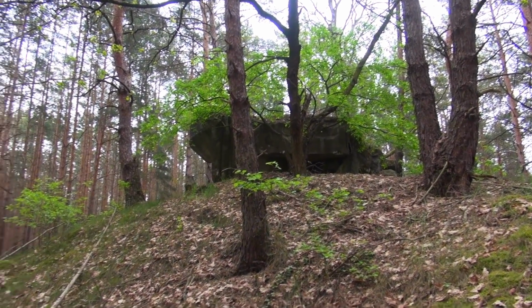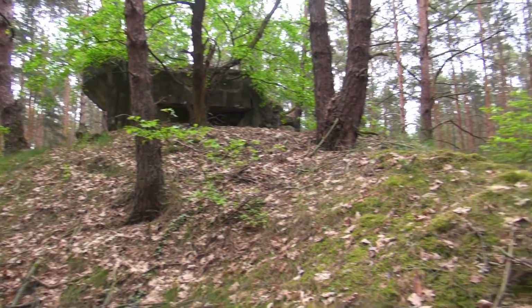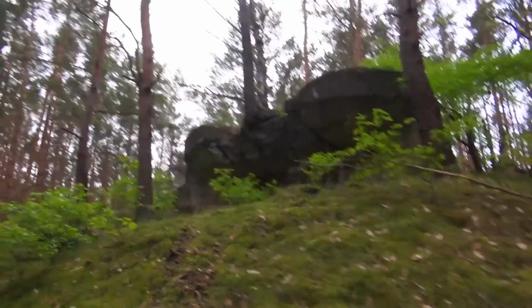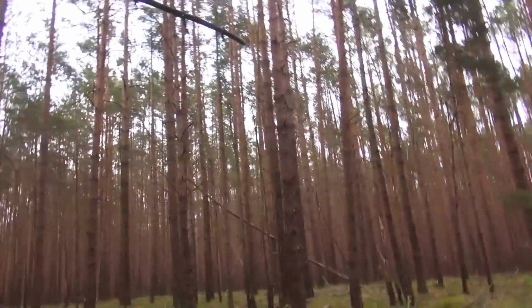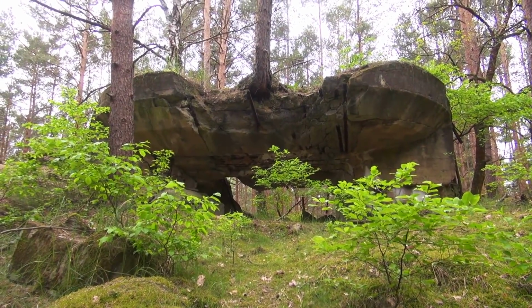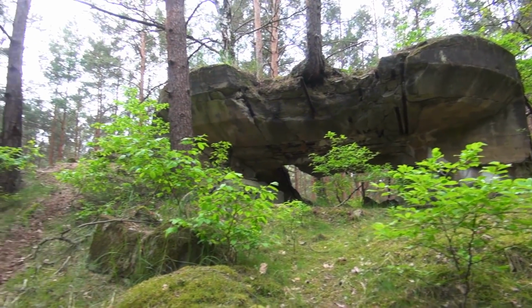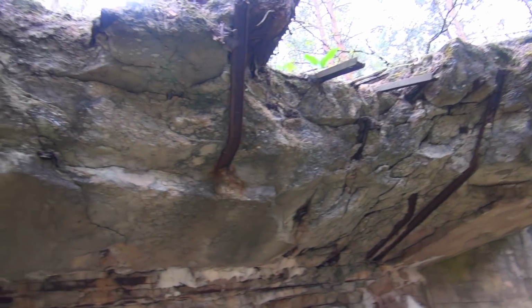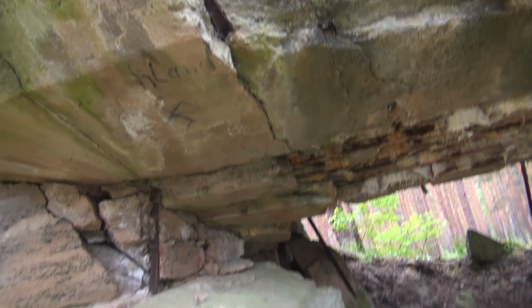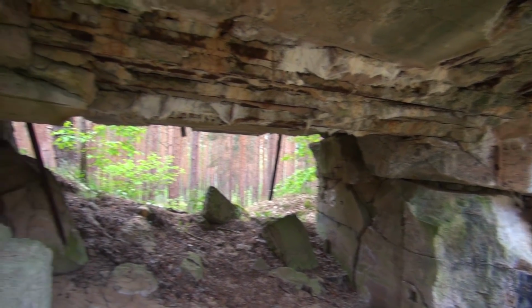And then on a hill, in the middle of the forest, is another observation bunker. It looks different than I thought it would. Observation again. But they would put cameras in here, not people. I don't know.